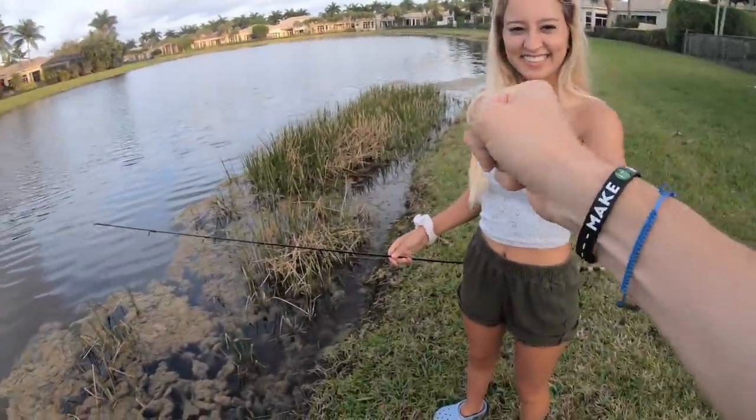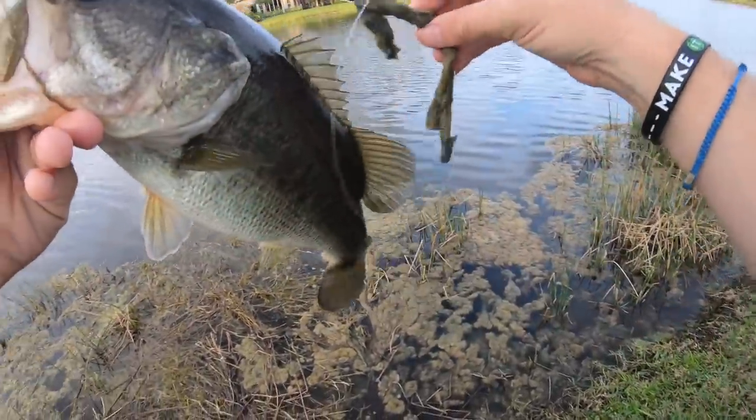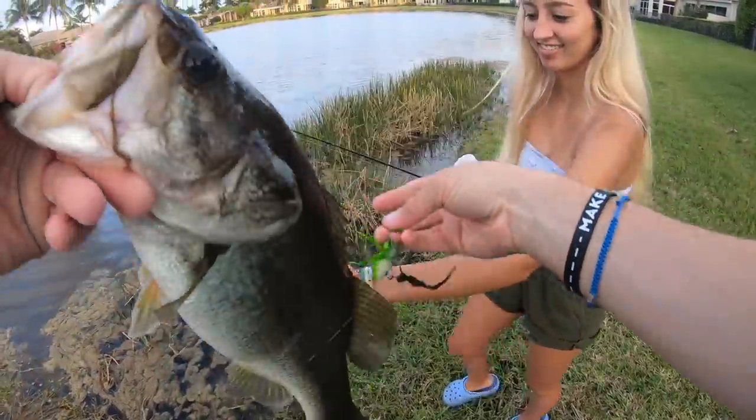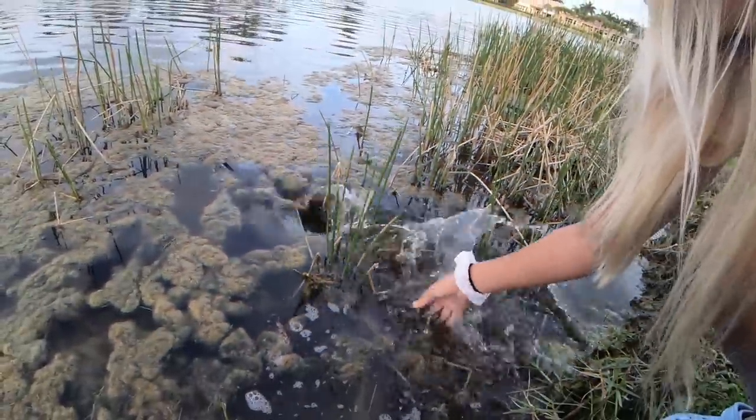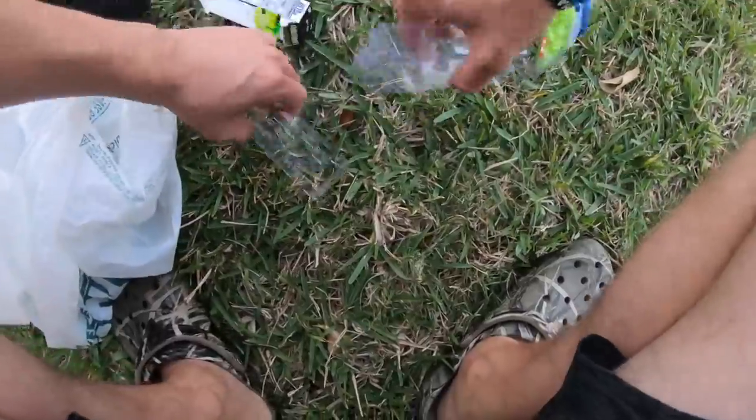Crushed the spider. Sophie is on the board, first fish of the day. Look at that, popped right out. Wanna go ahead and release him? Yeah. Alrighty. Awesome release. Let's go ahead and put our garbage and baits in our bag.